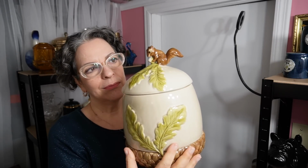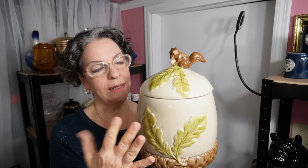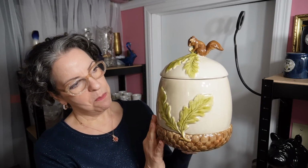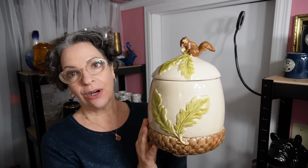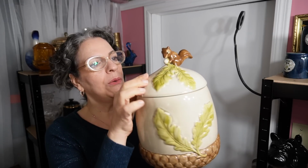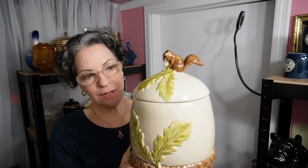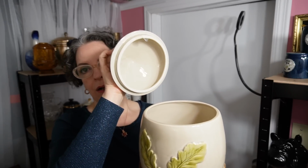This one is a little bit different because it's a representation rather than abstract, which is what they usually do. It's a big giant acorn. It's a cookie jar, you know that. Obviously you know that. And the top part is a squirrel eating a little acorn. Now, there's two things. One, it's missing the gasket, that little ring of rubber, easy to replace. Okay.